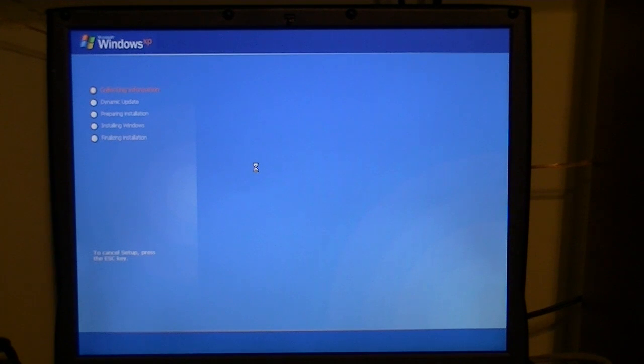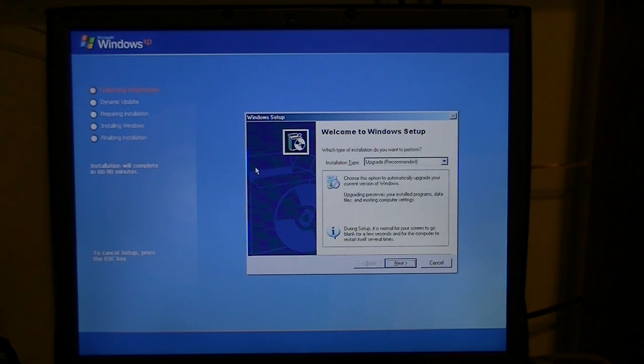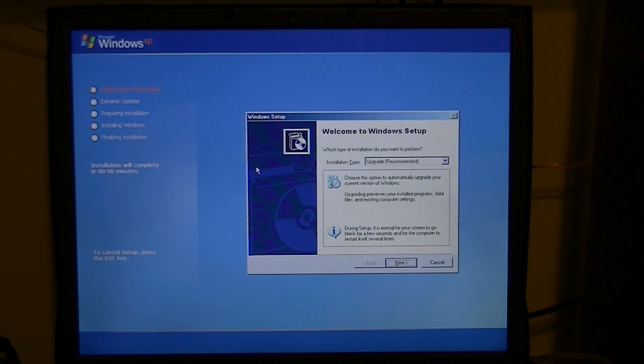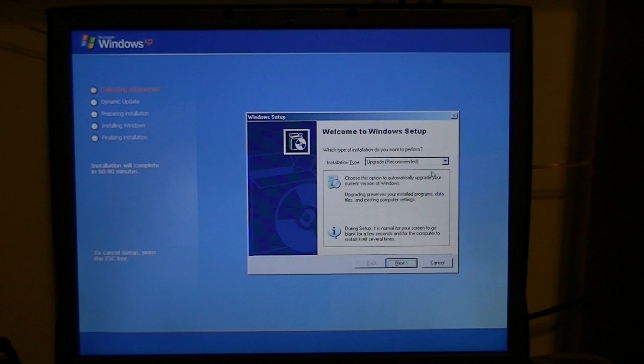Now here's something you don't see every day, the Windows XP setup screen in full regular resolution. Usually when you see this, you're doing a clean install of Windows XP and the video driver is not installed and everything's squished into 640 by 480. At least that's what I think the resolution is. But anyway, it's asking us if we want to do an upgrade or a new installation. We're going to do an upgrade.